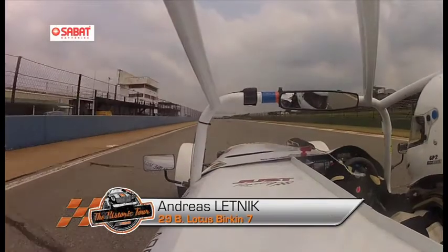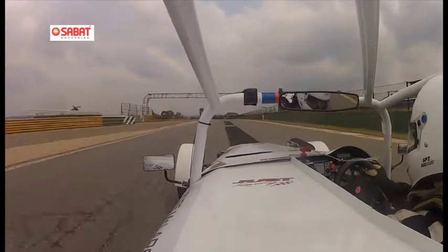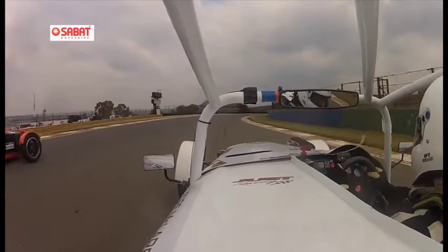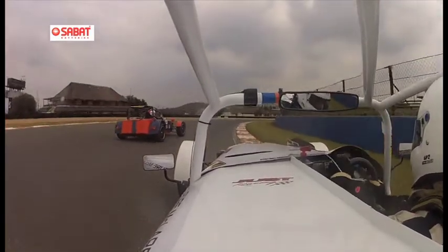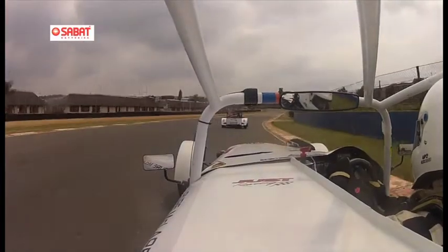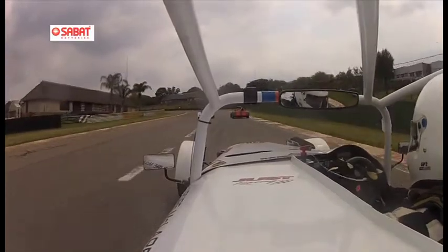On the back straight and heading towards Sunset, Letnik is flat out. Derbyshire, though, just has a little bit more as he goes round the outside of Sunset and takes his position back. Following him through is Connor Jones. Letnik will not be happy with this turn of events.